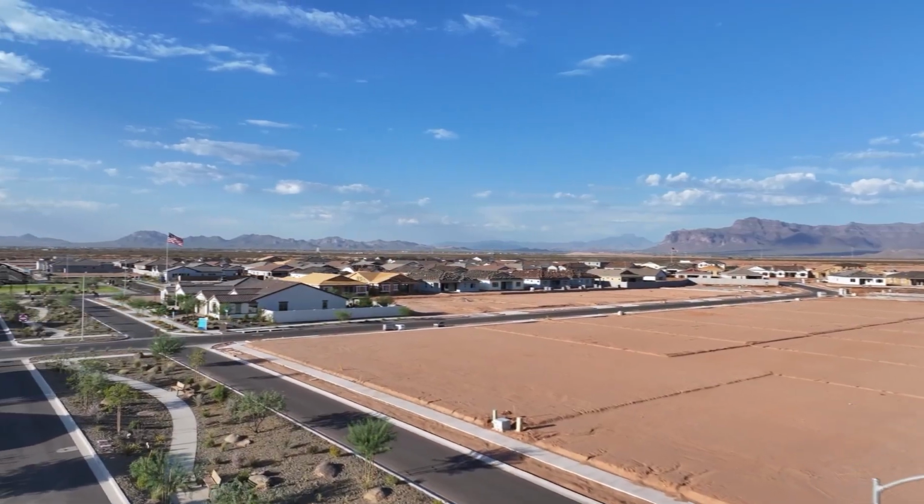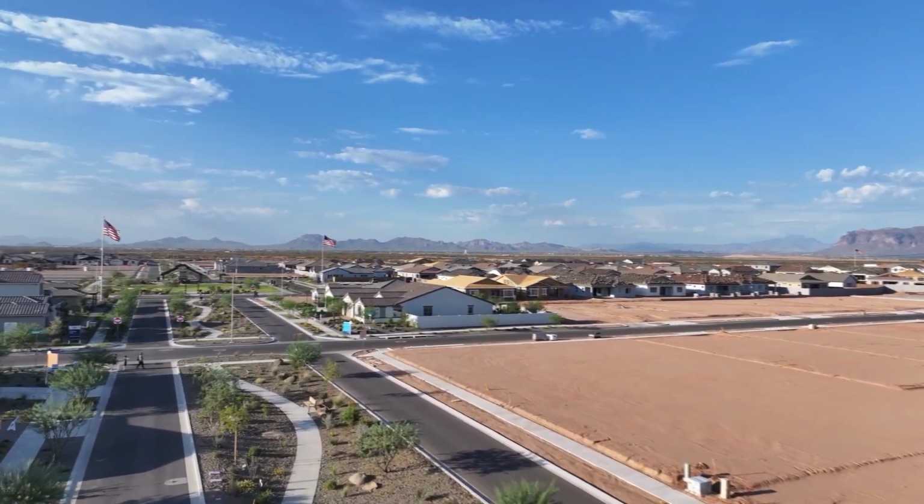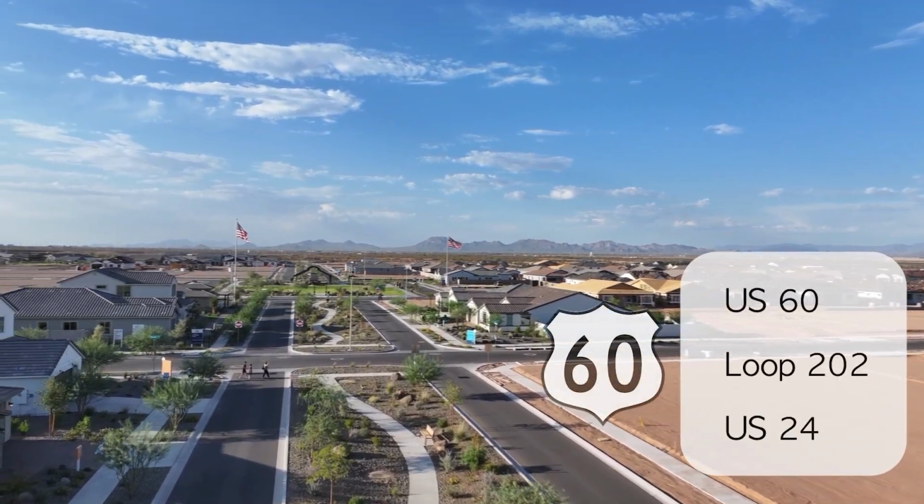This community is strategically located with easy access to 3 major freeways: US 60, the Loop 202, and State Route 44, making your commute a breeze.